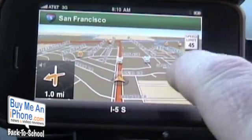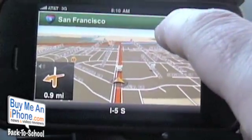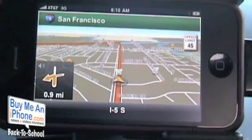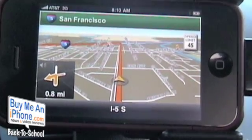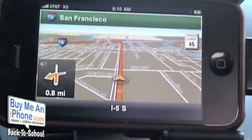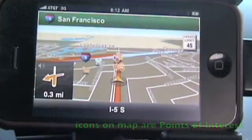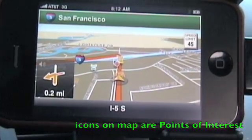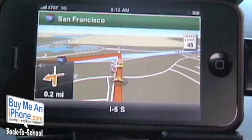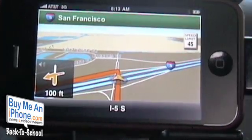Now, as you can see here, guys, it's telling us the speed limit. It's 45 miles an hour. And it's going to tell us up at the top, we're going to be turning onto I-5 South, going towards San Francisco. So it gives you some guidance when you get onto major highways. As we sit at this light, we'll have a little bit of Java. In 0.2 miles, turn left onto I-5 South. Now turn left.